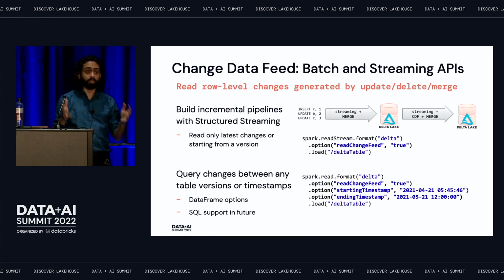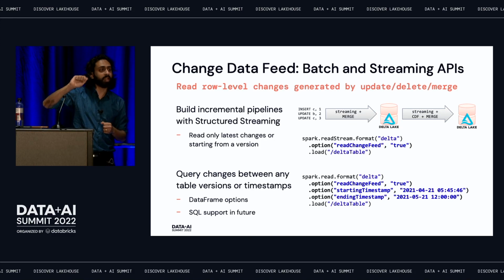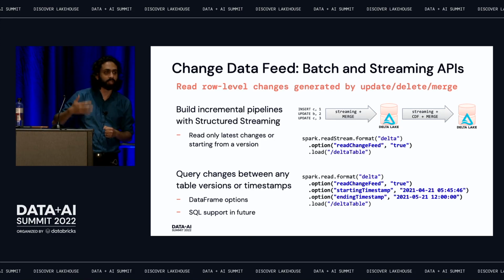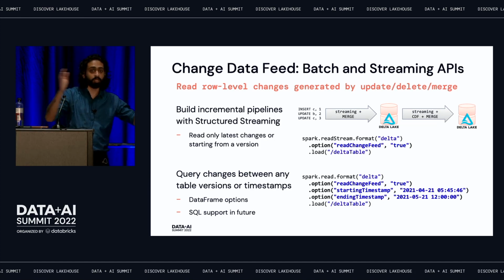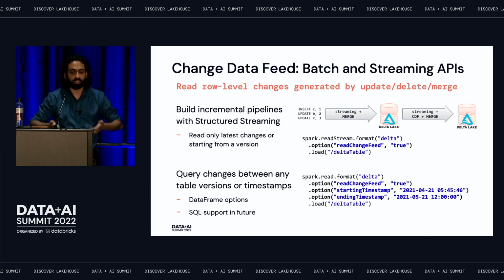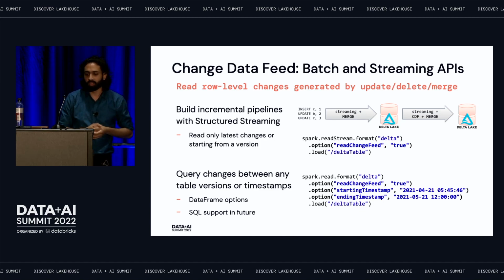So you can optionally enable this on a table to make sure that all merge, update, delete queries additionally produce these change files. And then you can run both batch and streaming queries on top of them. Basically, for building incremental pipelines in an end-to-end streaming fashion, we have added streaming support. It's very simple. When you're starting a streaming query, when you're reading from a Delta table, you just add an option saying read change feed to true, and it will read only the row-level changes and not all the files that have been modified.